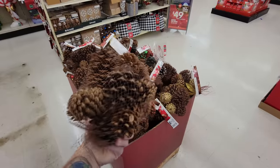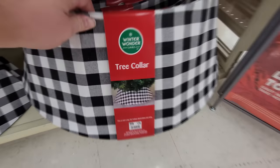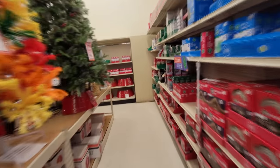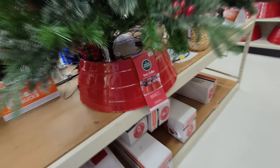I definitely need to get some of these for the RV, make it smell really good and Christmassy in there. Oh, look at this. This is a plaid tree collar that you put around the bottom of the tree. It's $26 and it comes in two pieces and you put it together so it goes all the way around the bottom of the tree. And I noticed they have a red one down here too. Yep, same thing, only that one's red.